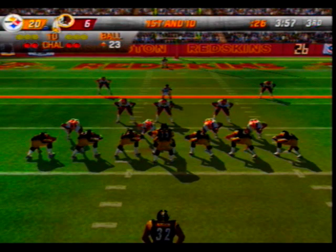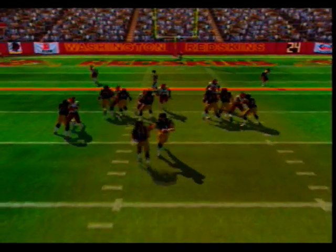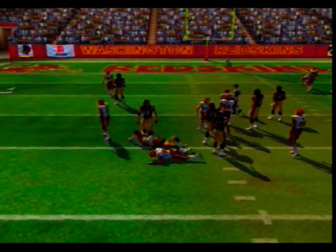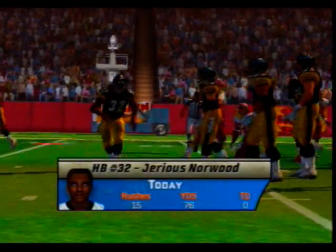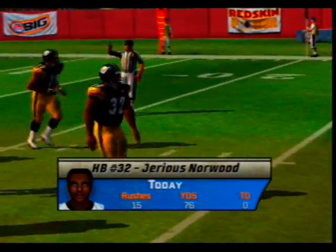The Redskins come out in a 4-3. To carry it. Trot is there on the stop. On the carry, number 32 paddles his way forward for what appears to be a 2-yard pickup.